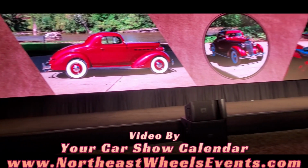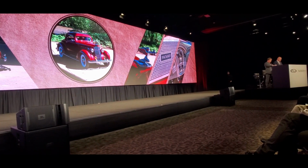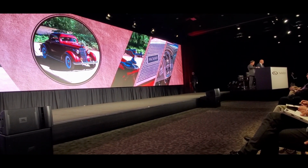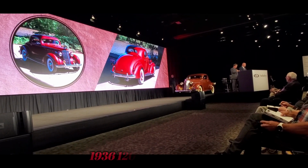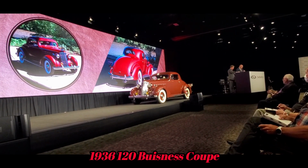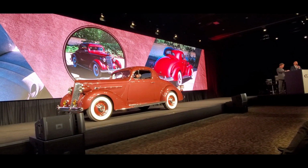This car is without reserve. It's a splendid example of one of Packard's most popular interwar models. It benefits from an older restoration, and still looks absolutely fantastic in maroon paint over a taupe cloth interior. Packard 120, ladies and gentlemen. Who'll give 15,000 to start?